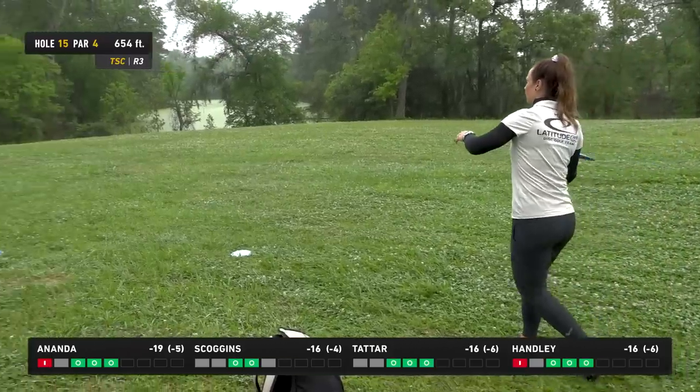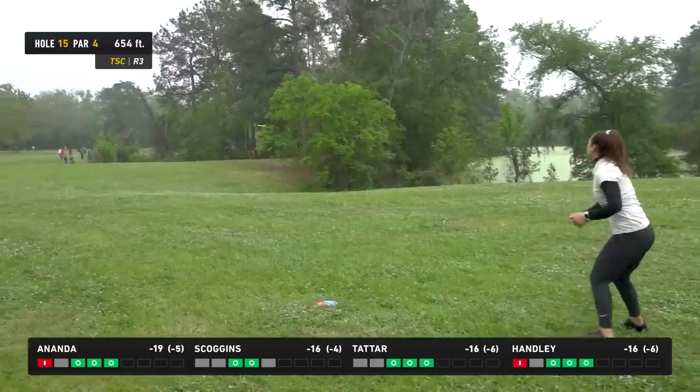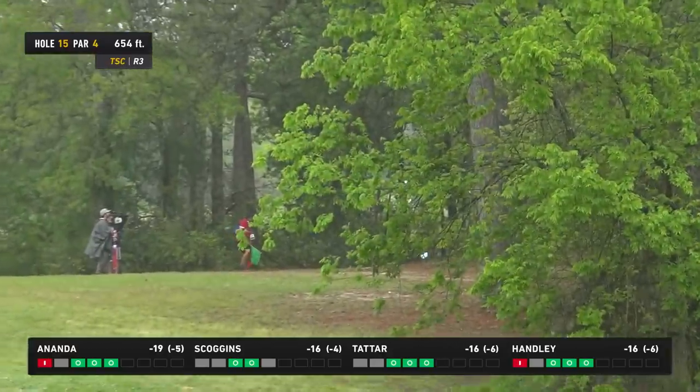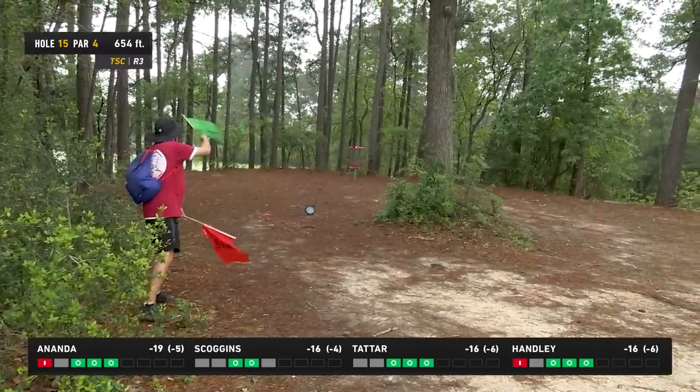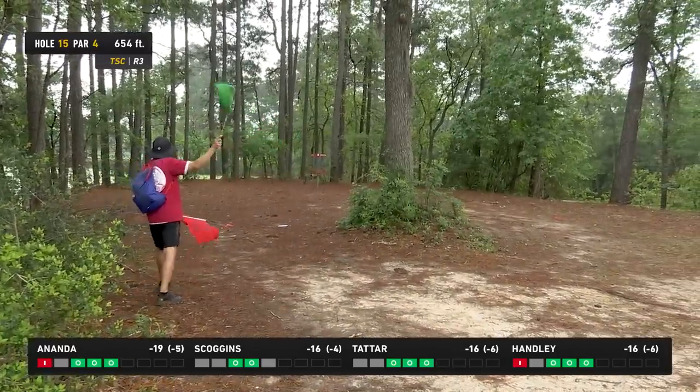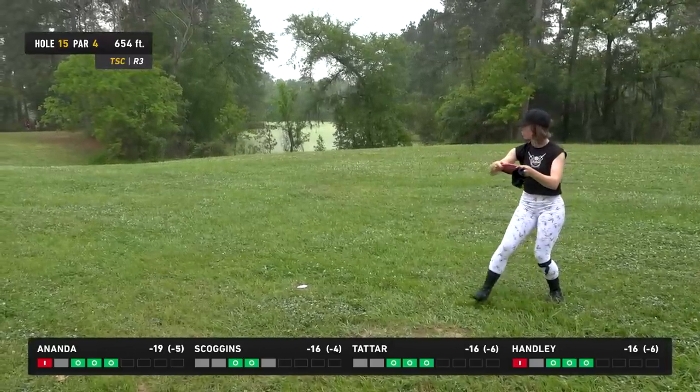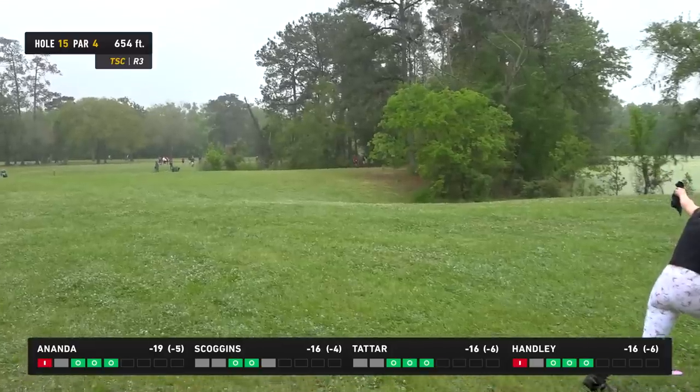Yeah, kind of tough to really hit the forehand. You really would have to push inside and challenge the tree line on the right if you wanted to park it. Yeah, and we see Kristen getting that one to circle's edge. She had a way more open line and threw a perfect shot, and even that's only circle's edge.